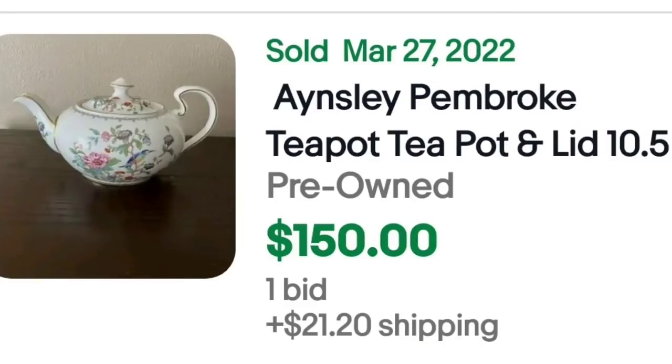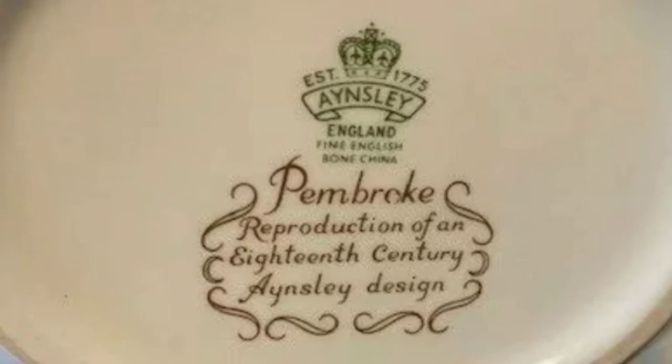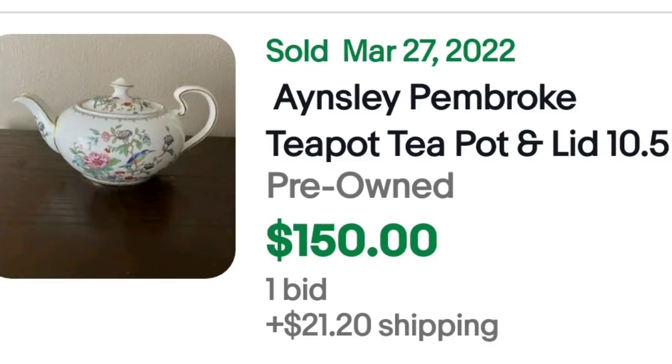So this is an Ansley Pembroke teapot, and the lid. This one again, another auction with one bid. So remember, start at the lowest amount you're willing to take. This one sold for $150, and you can again see on the bottom that this was an Ansley reproduction of their own design from the 18th century, which is pretty cool, and that is a pretty good sale.